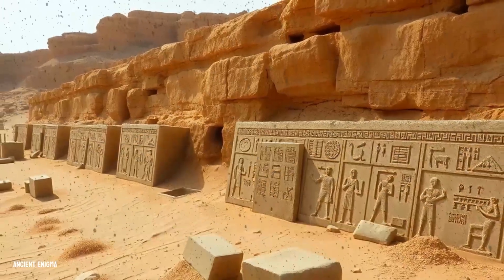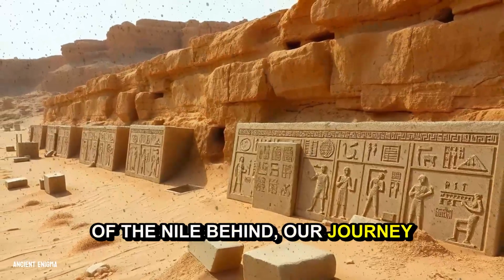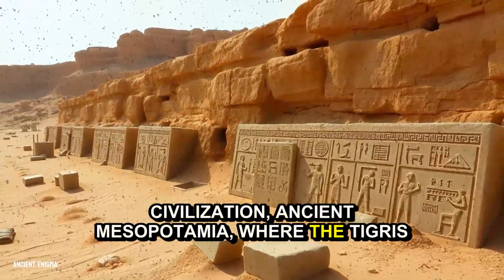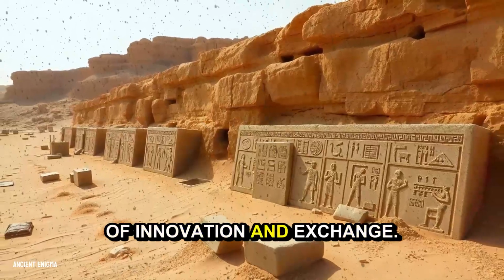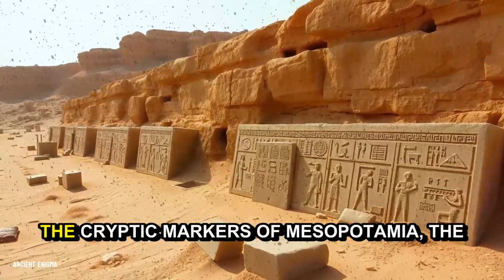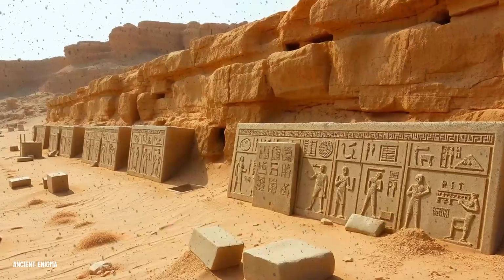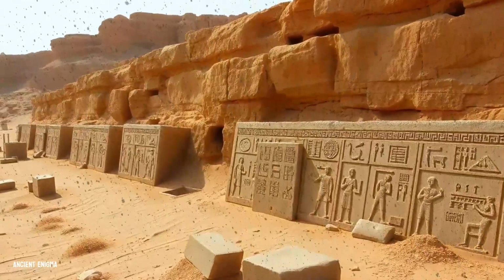of a civilization. As we leave the fertile banks of the Nile behind, our journey takes us to another cradle of civilization, ancient Mesopotamia, where the Tigris and Euphrates rivers carved a landscape of innovation and exchange. From the hieroglyphs of Egypt to the cryptic markers of Mesopotamia, the story of ancient trade is one of resilience, ingenuity, and the unyielding human spirit.